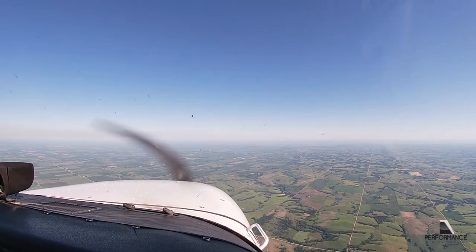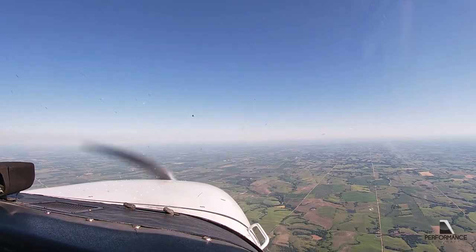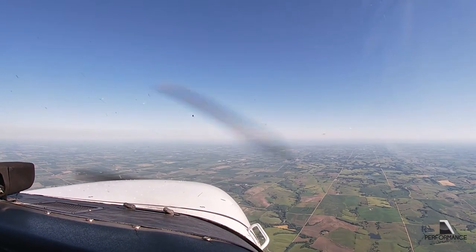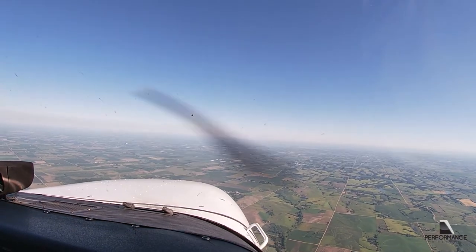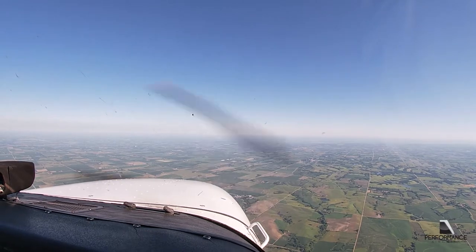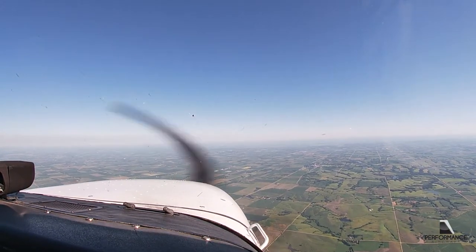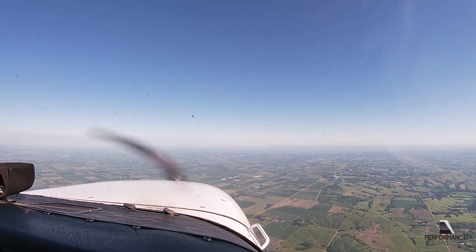Omaha approach, Skyhawk 137 Victor Uniform, student pilot, level at 5,500. 7 Victor Uniform, Omaha approach, roger, proceed direct to the Omaha VOR and then Council Bluffs. Unable, can I get a vector instead of the VOR, 7 Victor Uniform? Not a problem, just present heading for now. Roger, present heading, 7 Victor Uniform.